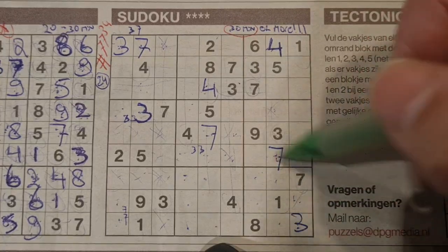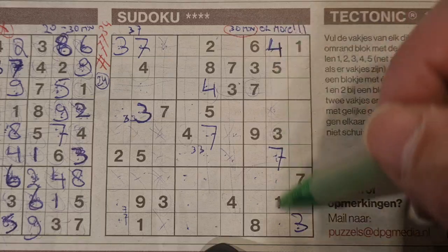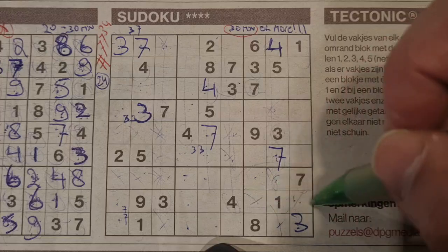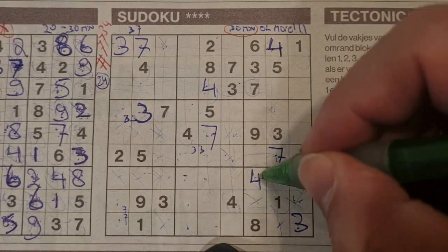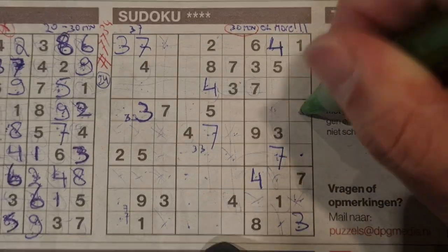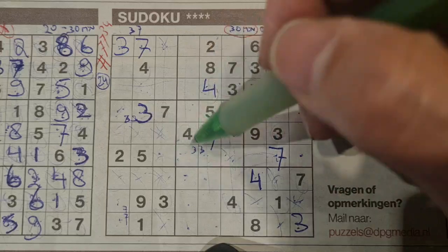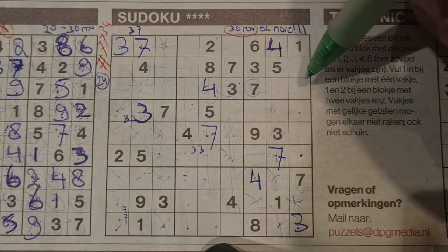1, 2, 3, 4, 5 missing numbers in this big square, one of the missing numbers is 4. We have a 4 in this column, so no 4 in these two boxes. We have a 4 in this row, no 4 in those two boxes. So one box left for the 4 in this big square, it should be there. Okay, cannot continue with the 4 now, need to wait.